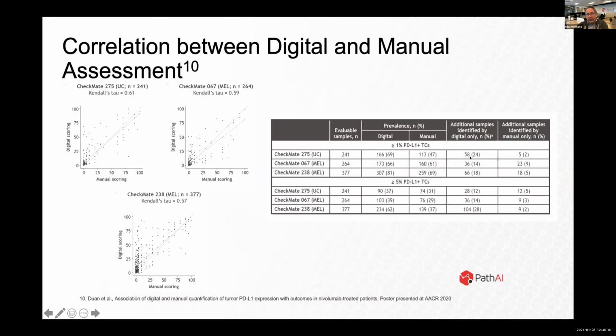And I can show that a little bit more clearly here in the table if you just look at the additional samples that are identified by digital reading only. So these are the added samples into the positive patient population who otherwise would have been called negative by manual. And then the opposite, patients who may have been called positive by manual and negative by digital, and there are much fewer of those. So if this was a 2x2, we'd see off-diagonals where we seem to be up-calling PD-L1 using the model.